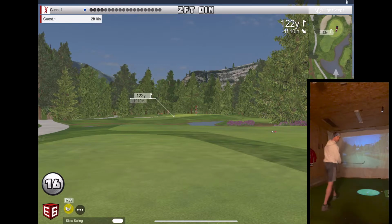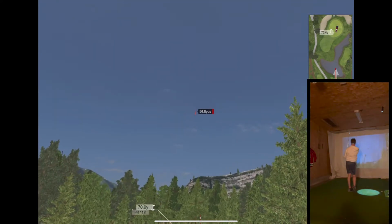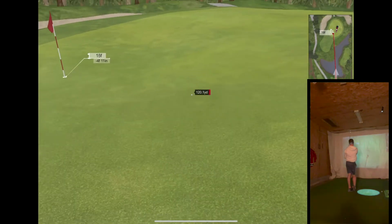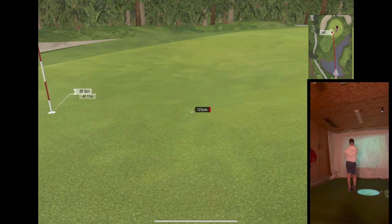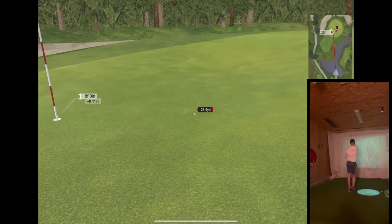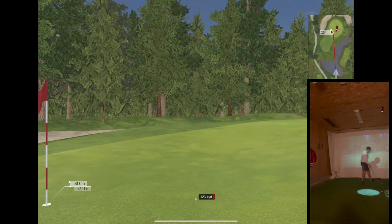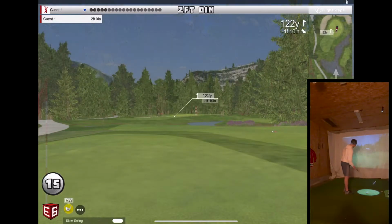Weird, I heard the sound, but not sure what that was. Hopefully it doesn't throw my rhythm off. If it comes off that ridge, I can be alright. It'll be a bit high. I think everything's still within 10 feet, isn't it? 8 feet, still the best is 2 feet.